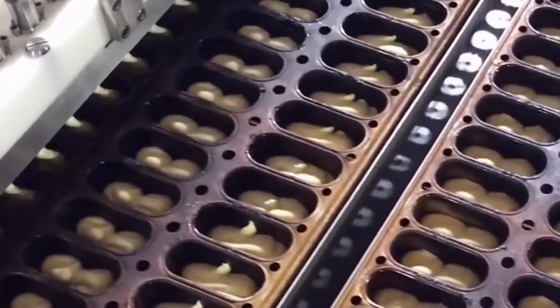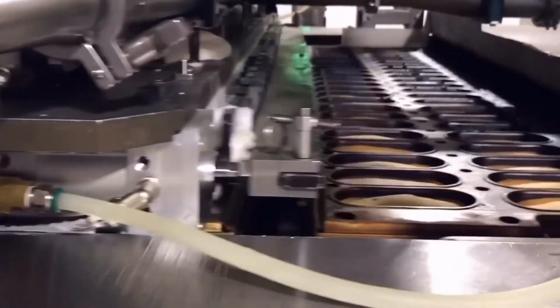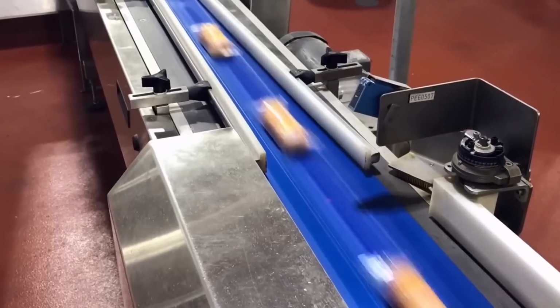The iconic treat starts as batter squirted into bake trays before vanilla cream is injected into the mix. After spacing and separation along a series of conveyor belts, the Twinkie's wrapped, packed, and boxed for delivery.